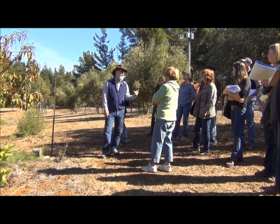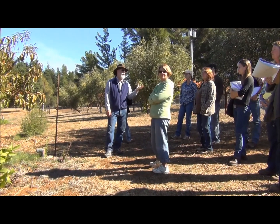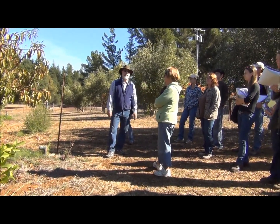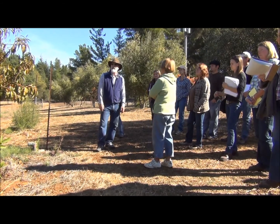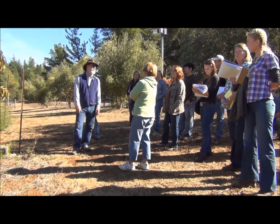But the other one that we can grow is mandarins. There's a couple of different mandarins that are really good, clementine and satsuma, and we have enough heat here that they get ripe, particularly in the warmer parts of Sonoma County. Not much pest problem, not much pruning, so I think it's a pretty good crop.